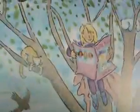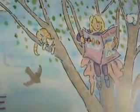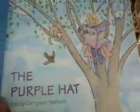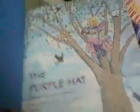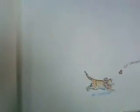Tracey Campbell Pearson takes readers on a lively search to find the beloved chapeau, illustrated with some of her most colorful pictures to date, with ample doses of purple, of course. Mrs. Pearson lives in Jericho Center, Vermont, with her husband, son, and daughter, who has a purple hat. This is Farrar, Straus & Giroux, New York, 1997. This is for Catherine. Okay, she made it for Catherine.